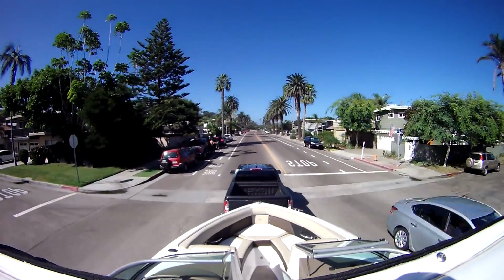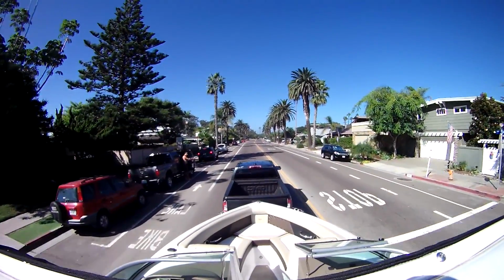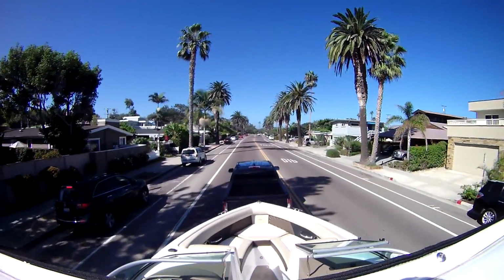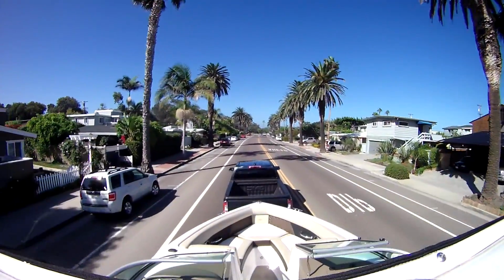Yeah. Well, look at the surf. Yeah, it's pretty out here. Yeah. Very nice. I don't get to see the ocean very often in Colorado. Yeah, no, exactly. Not here in Detroit. We've got the Great Lakes, but it's not quite the same.